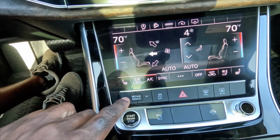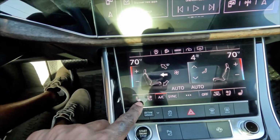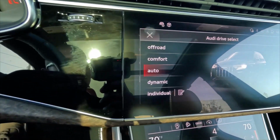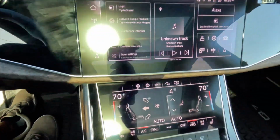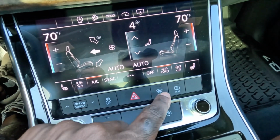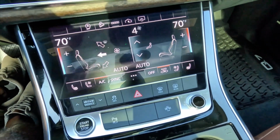Drive select modes here. So actually, let me press exit out of here. You see the drive select modes. So we got off-road, comfort, auto, and dynamic. You guys can't see that. There we go. The sun was in the way. All right. And then we have our traction control here, hazard buttons, and then our max for the rear and the front for the HVAC for the windshields.